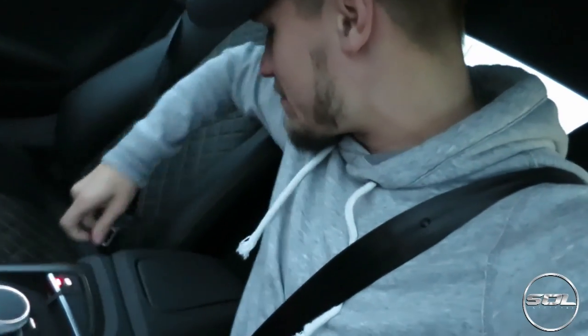Right, we've got an annoying beep going. What I'm going to do is just put the seatbelt on, even though Sanj is running in to get trade plates on the car.